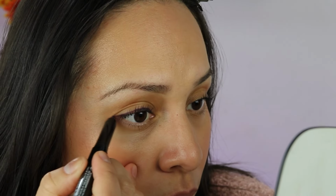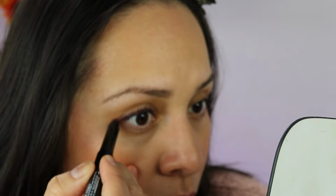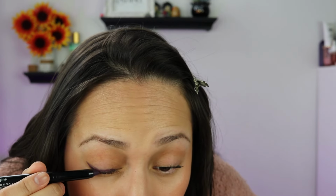So for my folks out there that have mature lids and you don't want to tug, it's creamy, it moves. I'm gonna do a little wing. Oh, I'm so happy I picked this color. It's so pretty with my brown eyes. I gotta look down and stop talking because I got this little gap here and it's gonna drive me crazy. Note to self, do your liner before mascara and you won't have that problem.